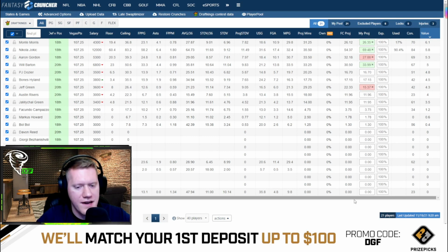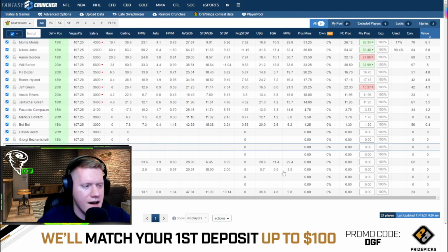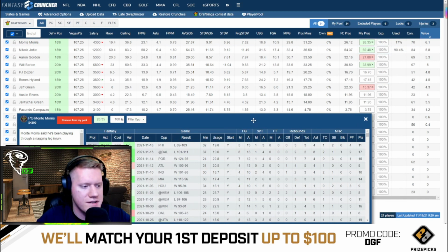I do think Jokic is going to carry a decent amount of ownership here. Right now, that over-under is at a 211.5. The Clippers are in a 215, so it'll be interesting to see how the ownership shifts, but I do think that Jokic is going to be the safer option here at a 5.8K or 5.8 point per dollar value. Monty Morris, we talk about him every single video, and he just continues to hit value.